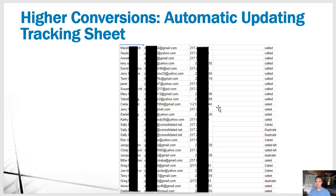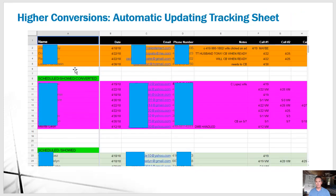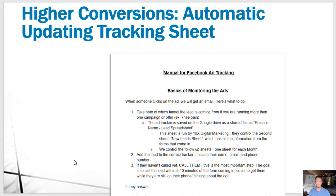Automated updating spreadsheets, so you get a running list of new signups, name, email, and phone number, and then you're able to track them through the system. So this is where new leads come in. Then we're able to see if they scheduled, showed, and converted. Did they schedule and show? Did they schedule but not show? All of that is going to help you increase your conversions and make sure that you're training your staff appropriately, and that's what we help with as well.